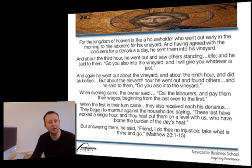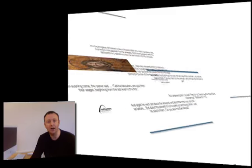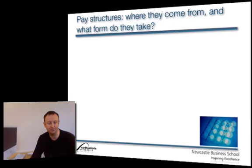It allows us to respond to the murmuring, which isn't just, I do thee no injustice. It allows us to be clear about the comparison that we've made, about the value that we've placed upon the work that we're getting from everybody in the organisation. And so this is the basis of the argument for a pay structure. This is what we want to achieve.